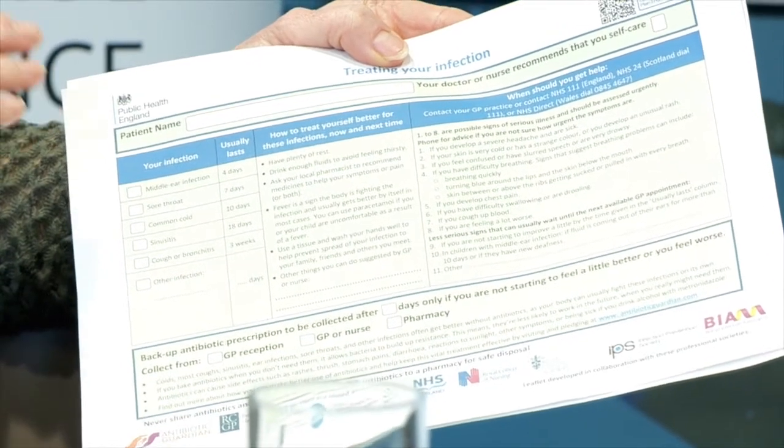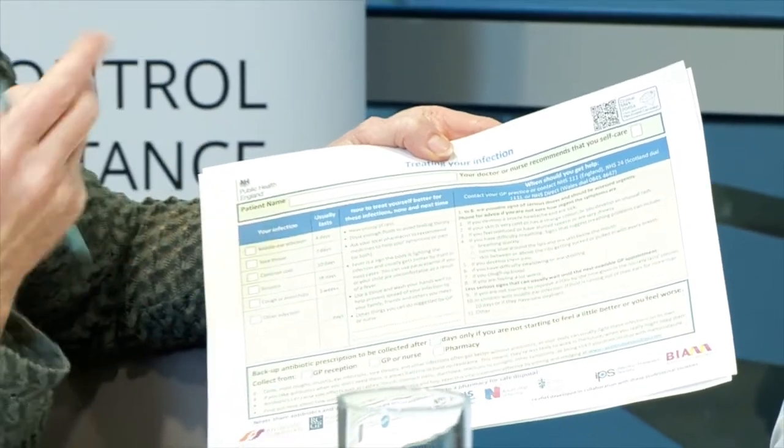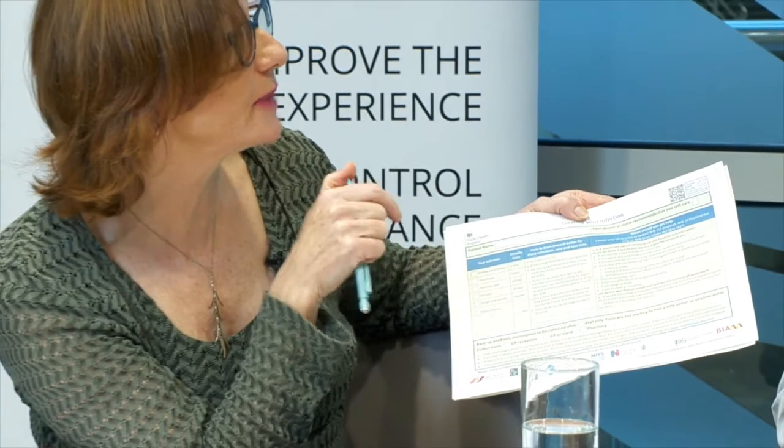Either CCGs could make this available as a leaflet, a hard copy, or maybe somebody could go out to the practices from the CCG to make sure that their EMIS or System 1 computers are set up for this. You can go onto the System 1 and EMIS website to find out how to make sure that these do come up. We are also going to see if we can get the UTI leaflet on the website as well. So that's something CCGs could do.